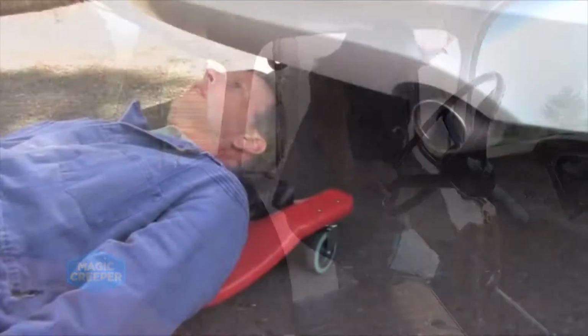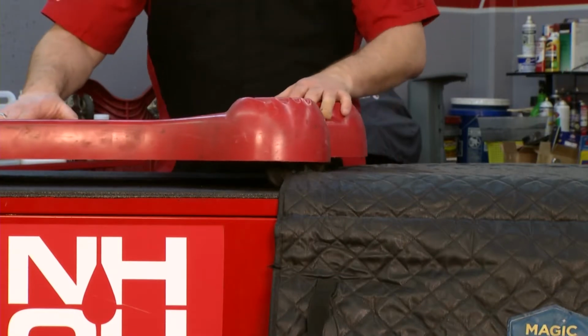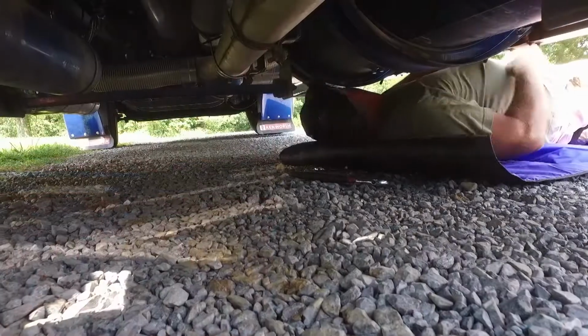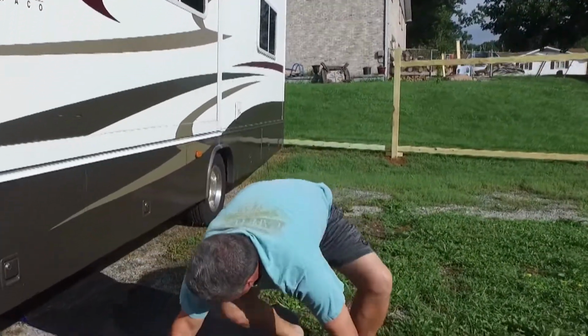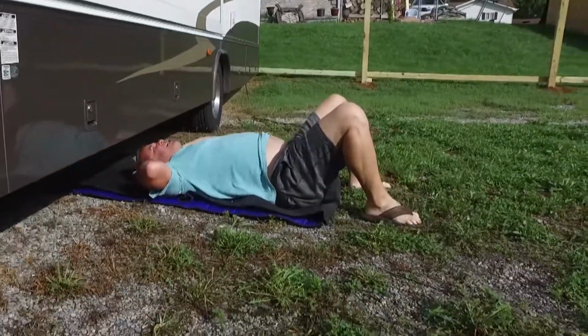Let's talk about another place where the Magic Creeper shines, ground clearance. Take a look at this here. This is the traditional creeper. What is that? 4 or 5 inches there, and then the Magic Creeper, just about nothing. And you get all that extra ground clearance to work, because some of us need a little more clearance. The average SUV is about 8 inches off the ground, and you need all the space you can get if you're going to work underneath. The Magic Creeper is your only option.